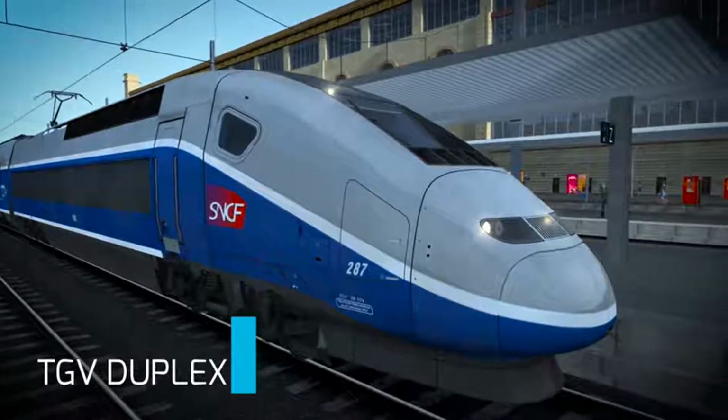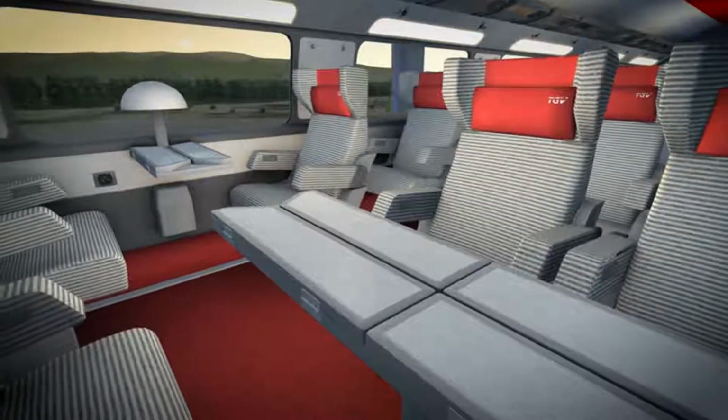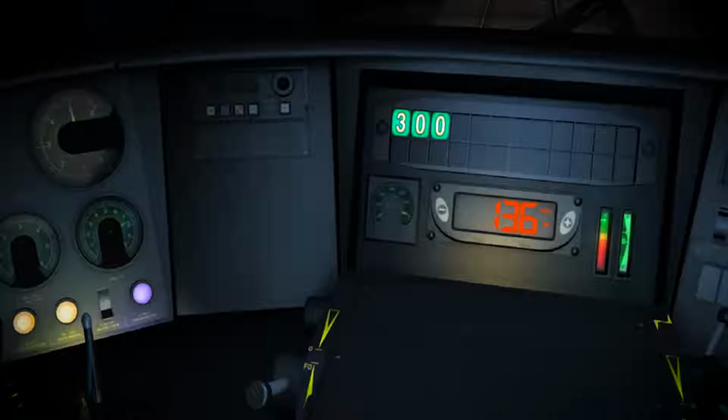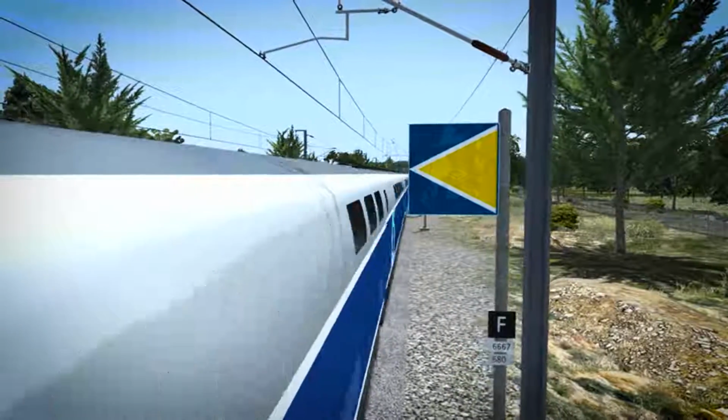Included with this route is the classic TGV duplex. We've worked very closely with SNCF in terms of getting the performance characteristics down. It actually accelerates as you would expect, and it brakes as you expect. The same thing goes with the in-cab signalling system. It's a very authentic TGV experience.